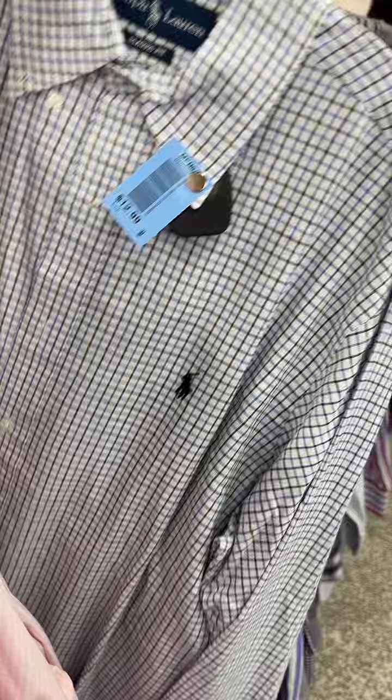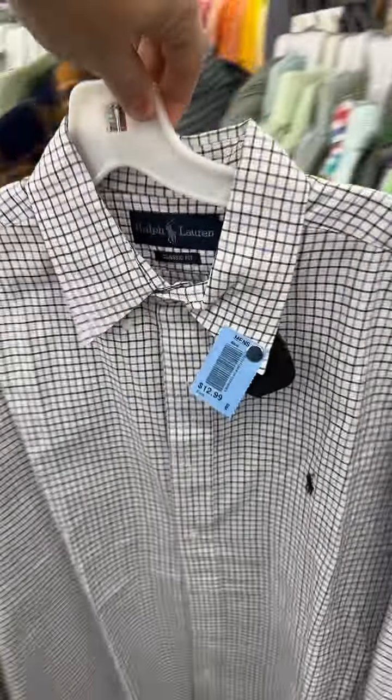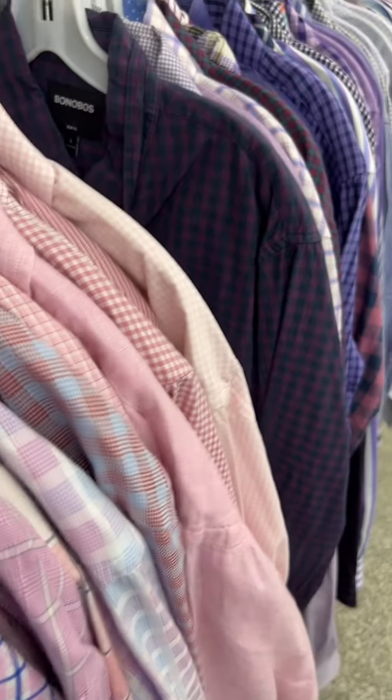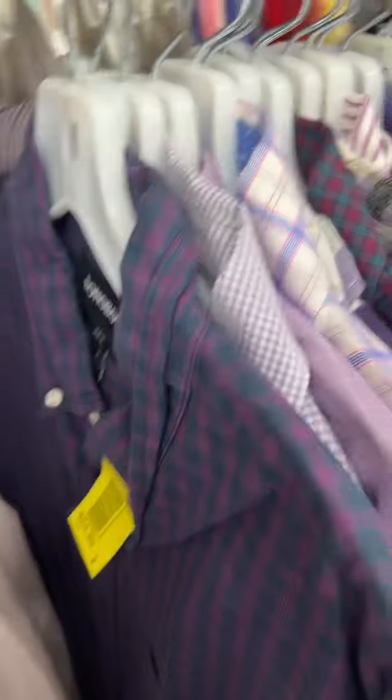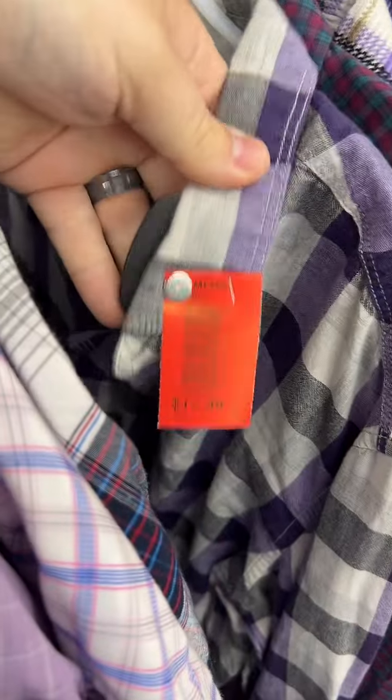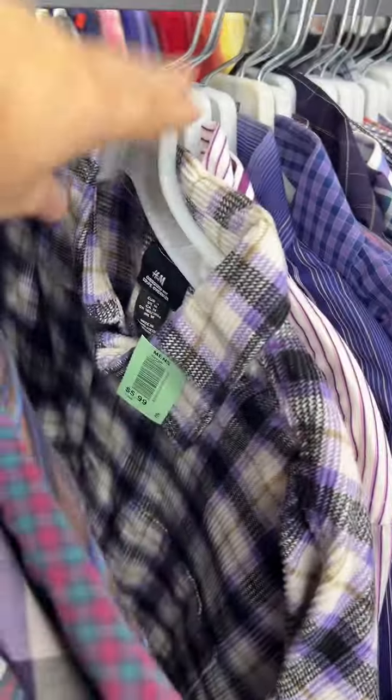It's a Ralph Lauren. It's a size large. This is a decent one. $6.50. That's $22.99 all day. So we'll throw that in the cart. This isn't Goodwill. This is not Goodwill. Have you ever seen a Goodwill with tags that look like this? Not Goodwill. I'll pass on that one.